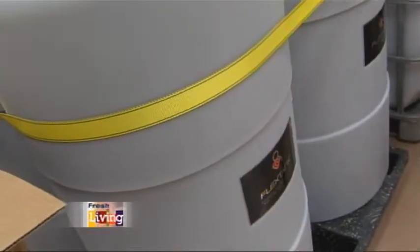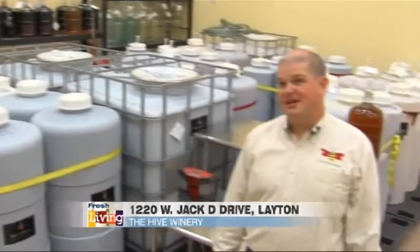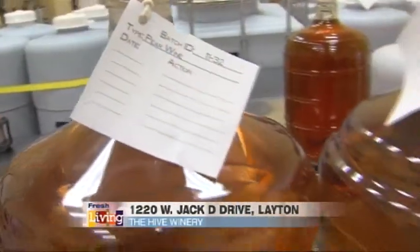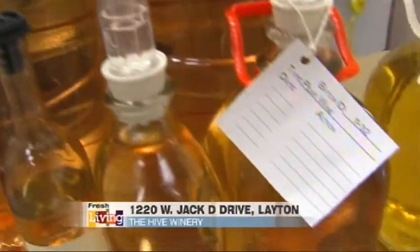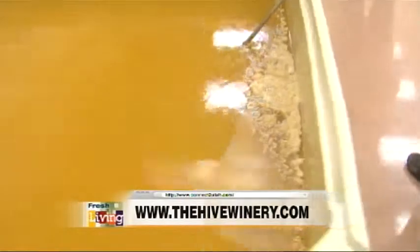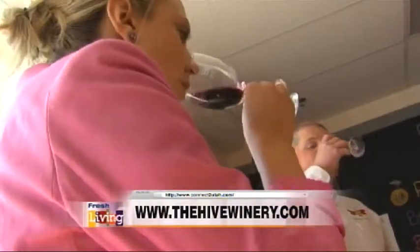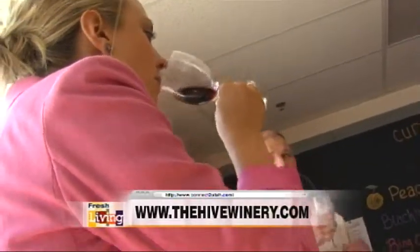Our tanks actually age like 2-year-old oak barrels without having oak flavor. They sit in these tanks between 6 months and a year, depending on the characteristics I'm going for in the wines. After that, when they get the characteristics I want, that's when I filter, sweeten, and stabilize the wines before we bottle them. And that's how the wine goes from this to this.